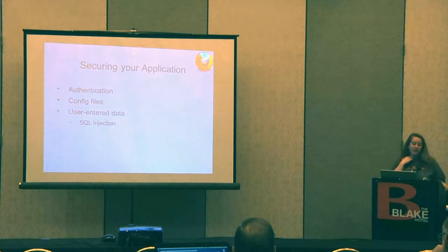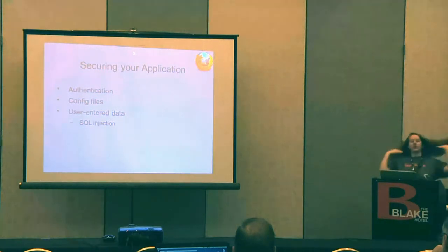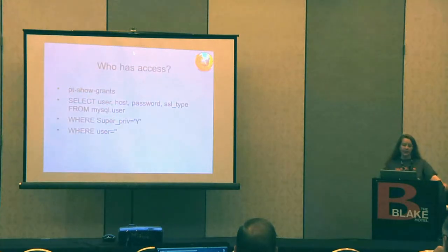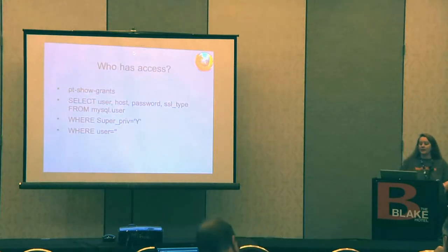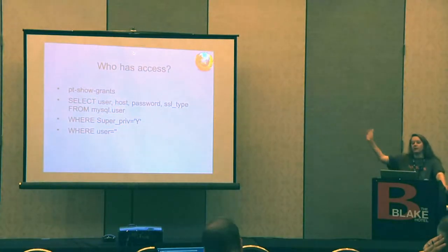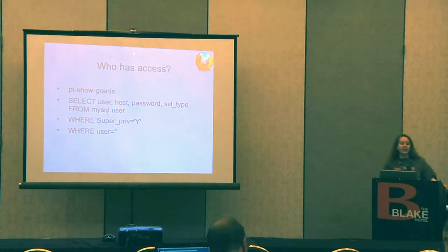And then also with securing your application, we'll talk about SQL injection. That's one of the things we're definitely going to talk about. People would say on this slide, hey, what about SQL injection? So I'm putting it here. We're going to talk more about that later. So who has access? Percona has a toolkit called Percona Toolkit, and everything in the Percona Toolkit starts with PT. That's why it says there. So there's this tool called pt-show-grants. It's free. And basically what it does is show you grant statements.